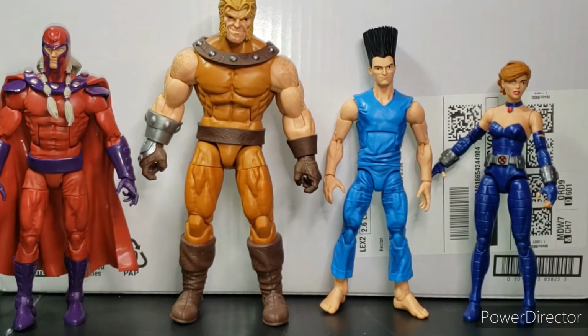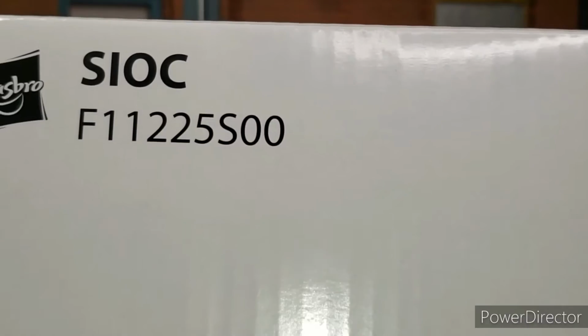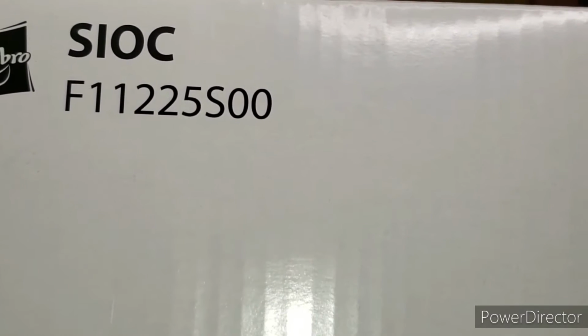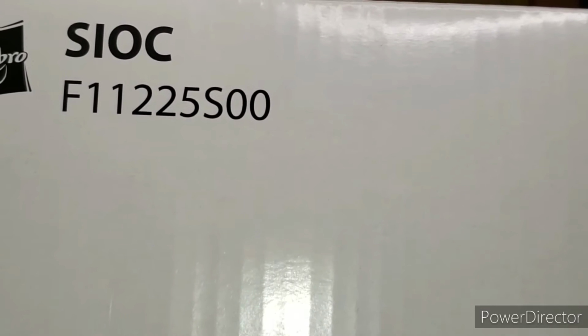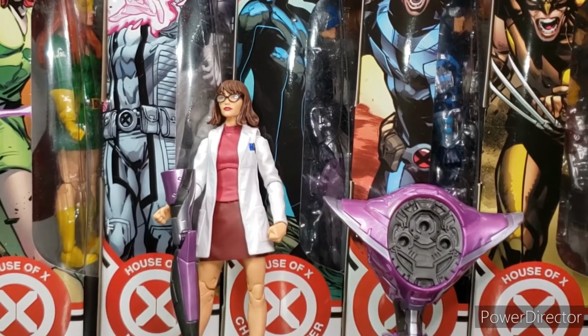All right. So these are the 4 that are going to go on into the running for top 10 X-Men Marvel Legends of 2021. And for those of you who are wondering, this white box is the shipper for the Amazon 5-pack that we're going to take a look at a little bit later in the video.